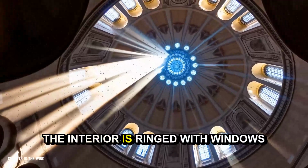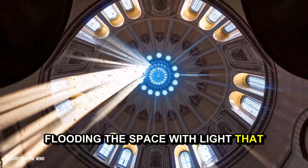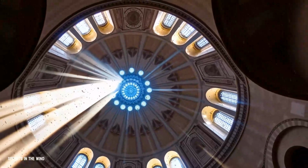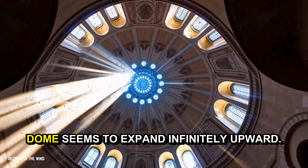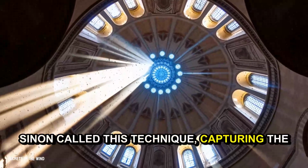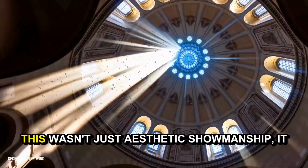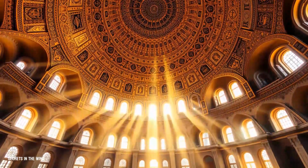The interior is ringed with windows at the base of the dome, flooding the space with light that erases all shadows, making the supporting structures literally disappear against the glare. Your brain can't find the edges where stone meets sky, so the dome seems to expand infinitely upward. Sinan called this technique capturing the sky in a net, using architecture to mimic the heavens themselves. This wasn't just aesthetic showmanship, it was political theater written in brick and mortar.